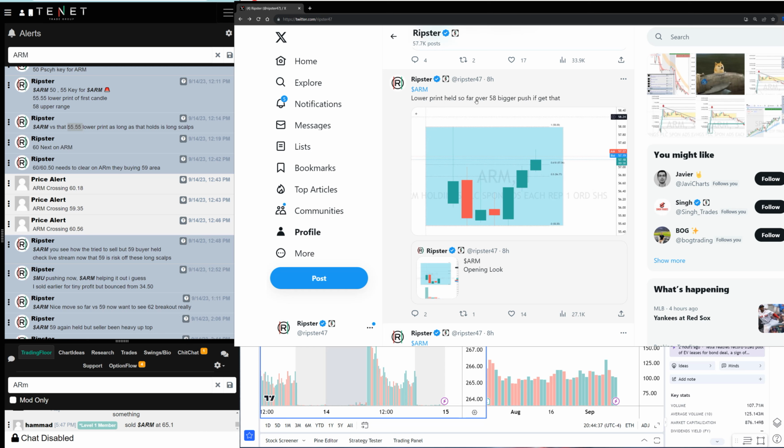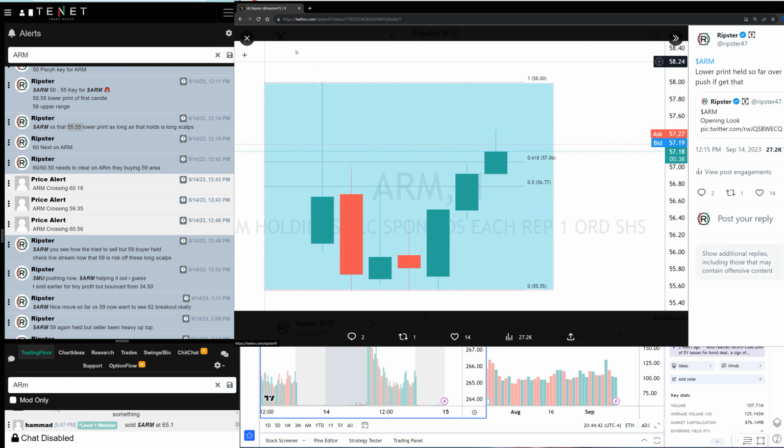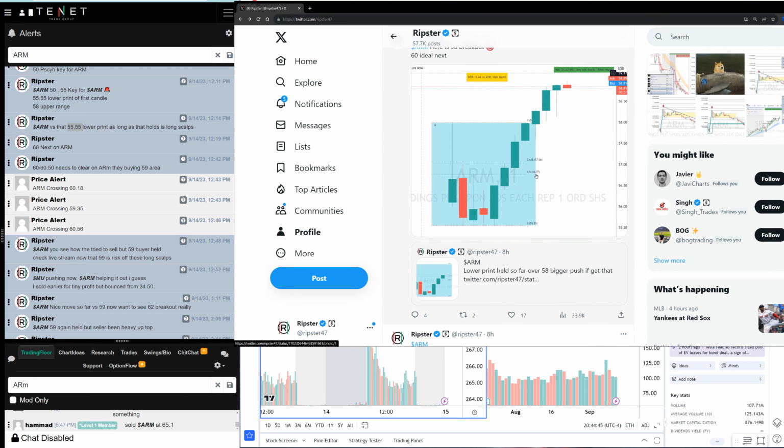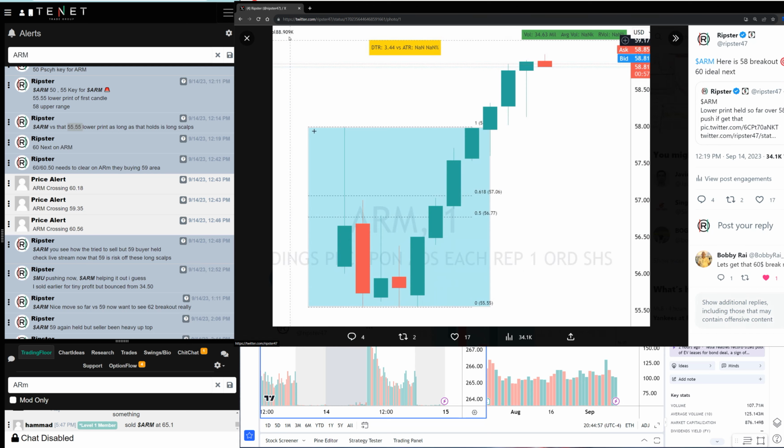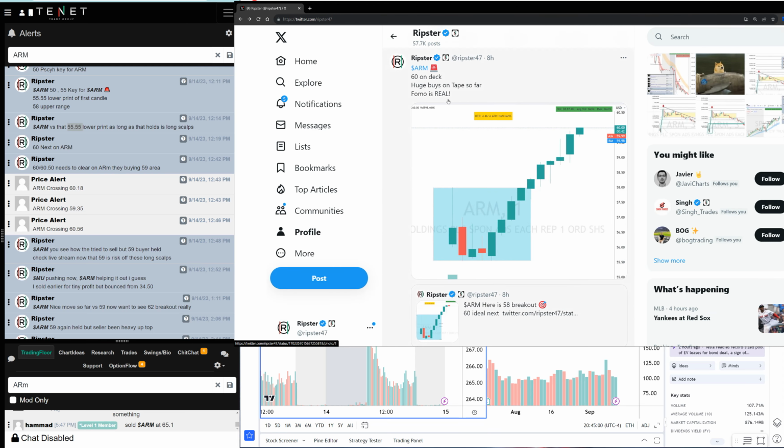So you can see my whole commentary there. The lower print held so far, 58, big push. That's my target right here, 58. What happened next? We hit the 58 and we broke out over the 58. So next target 60. There's the 58 breakout, and then the 60 target. We were live reading the tape. You see this opening range breakout, and you see this held. You can see where your risk and reward is.